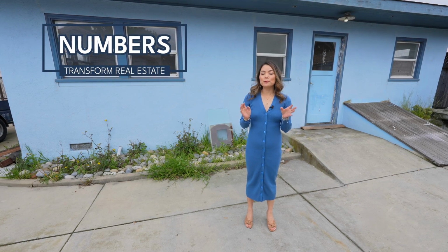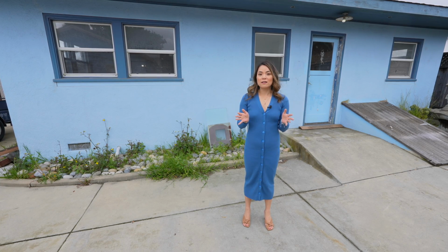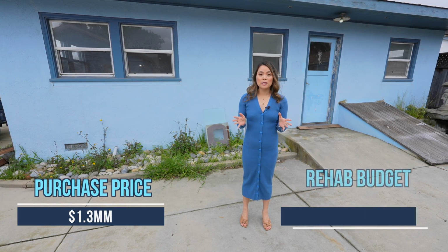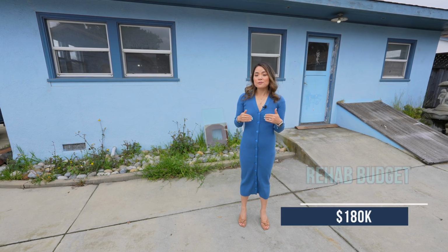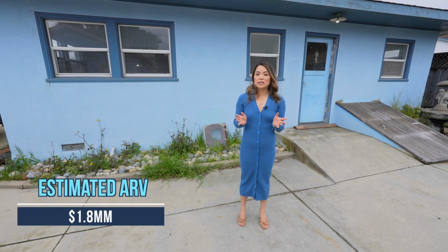I hope this tour was fun for you. If you're interested in the numbers, here they are. I purchased this home for $1.3 million, and we plan to put about $180,000 into the renovation, and after repair value would be around $1.8 million. So there's some good margin in there.